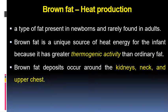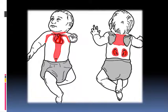So to understand heat production, you should know about brown fat. What is brown fat? It is a type of fat present in newborns and very rarely found in adults. It is a unique source of heat energy for the infant because it has greater thermogenic activity than ordinary fat. So it is called brown fat, and you can see it in the newborn's body in the kidneys, neck, and upper chest. These are the areas where brown fat is deposited, and its main function is to be a source of heat energy, which means heat production. It helps to maintain the thermoregulation of the baby. So you can see in this picture the areas where you can find the deposition of brown fat in the newborn.